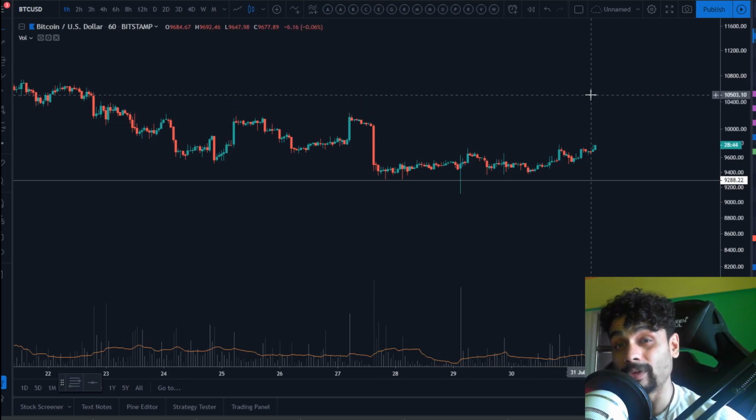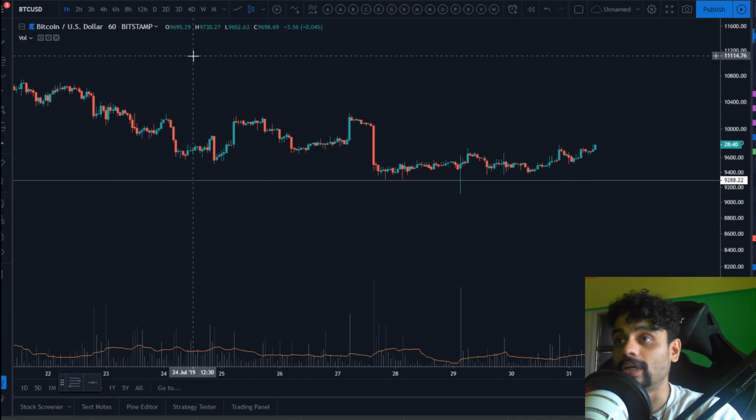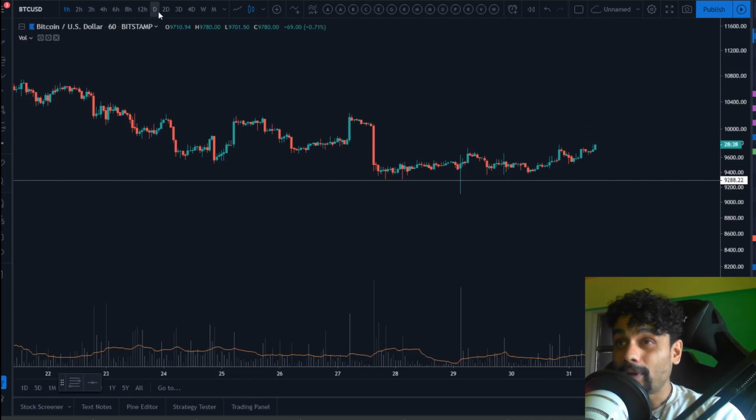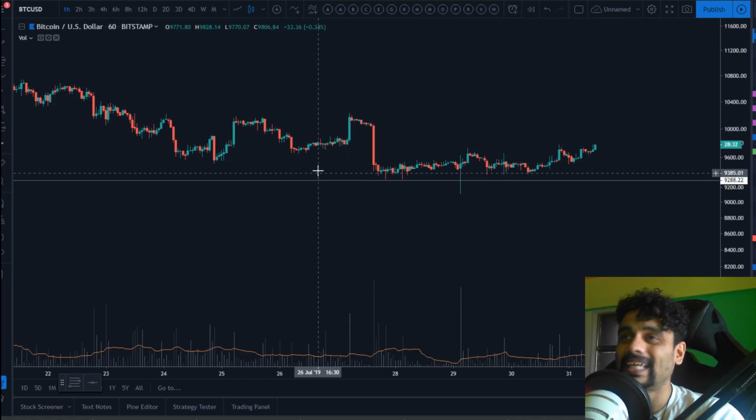Again, in the next couple of days, at least within the week, we're going to have resolution. Now, is it going to be up or down? We could see a rejection at 10,200 and then have an aggressive move to the downside. Am I leaning towards that?